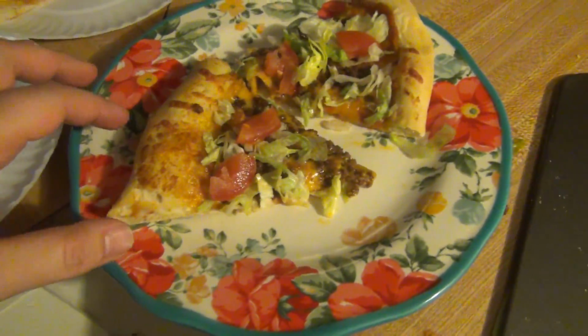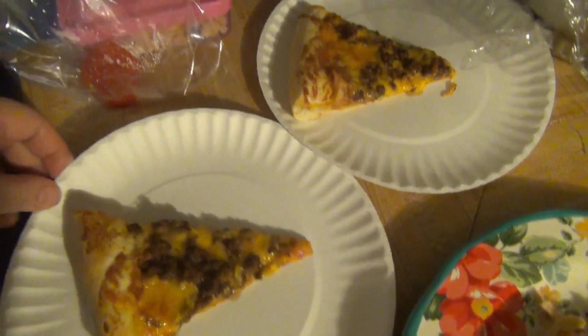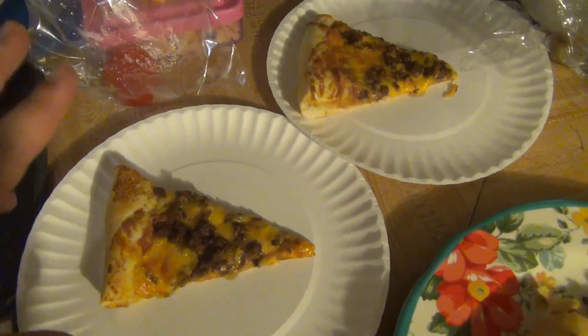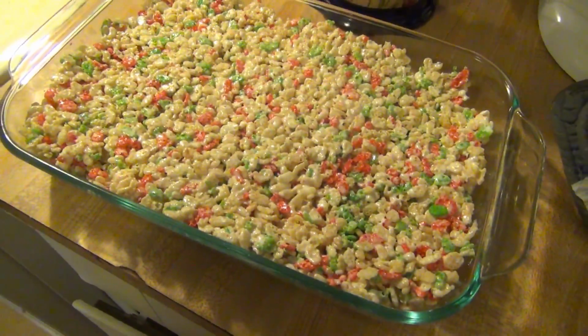I will be showing y'all how I made this and how I put it together. But here is mine. Got lettuce and tomato on mine on top, but the kids won't eat it with lettuce and tomato on top. So theirs is just meat and the cheese and the like bean sauce. And then for dessert tonight, while the pizza was in the oven, I made Rice Krispies.